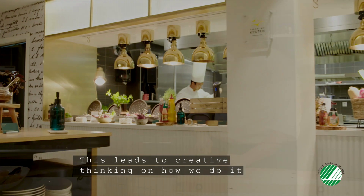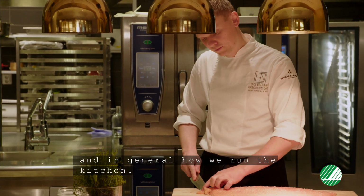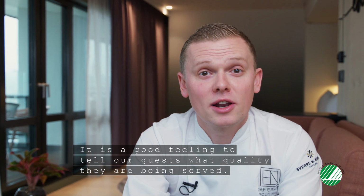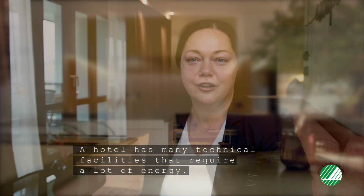This leads to creative thinking on how we do it and how we run things on an everyday basis in the kitchen. In our kitchen, you will find both organic and locally produced raw materials. It is a very good feeling to walk in the restaurant and tell our guests what kind of good quality they are being served.